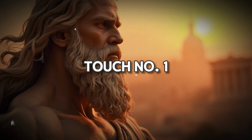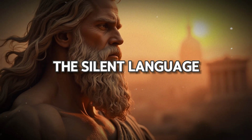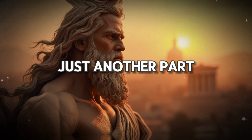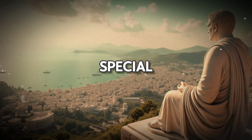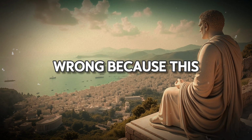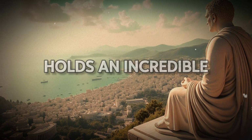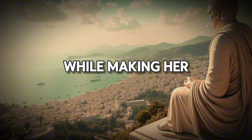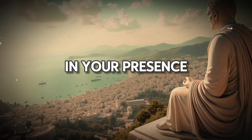Touch number 1, the lower back, the silent language of protection. At first glance, the lower back might seem like just another part of the body. Nothing special, nothing remarkable, but that's where most men get it wrong, because this small, often overlooked area holds an incredible power. A power to subtly ignite desire while making her feel deeply secure in your presence.